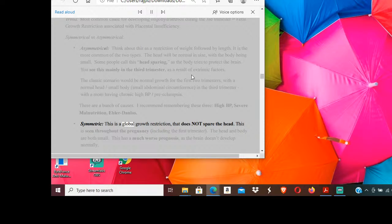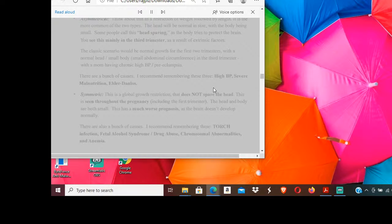Symmetric, this is a global growth restriction that does not spare the head. This is seen throughout the pregnancy, including the first trimester. The head and body are both small. This has a much worse prognosis, as the brain doesn't develop normally.